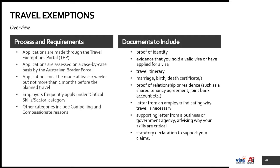So what to include in the application? First is the proof of identity, i.e. your passport, and the evidence that you hold a valid visa or have applied for a visa, or intention to apply for a visa. Travel itinerary, marriage, birth, death certificate. These evidence the relationship to the Australian citizen or partner, whichever relationship you fall under. And the proof of relationship or residence, like a joint tenancy agreement or joint bank account. The joint tenancy agreement or bank account is more for the de facto relationship.